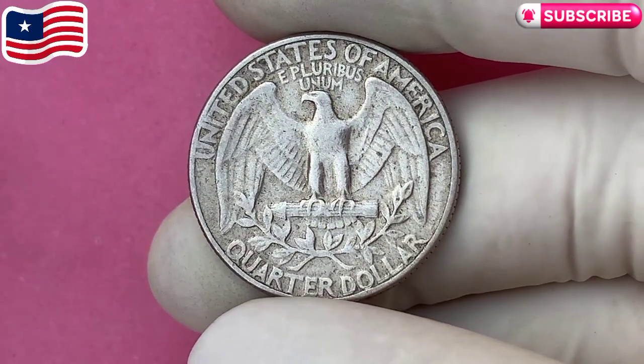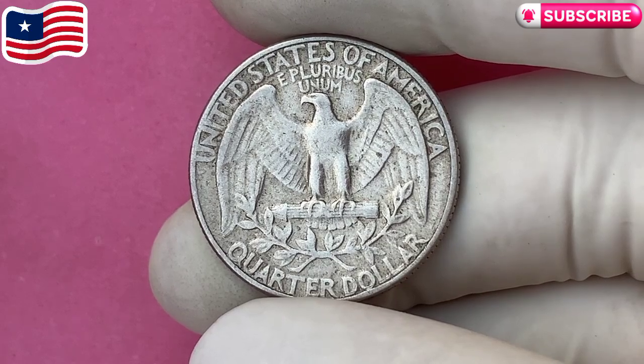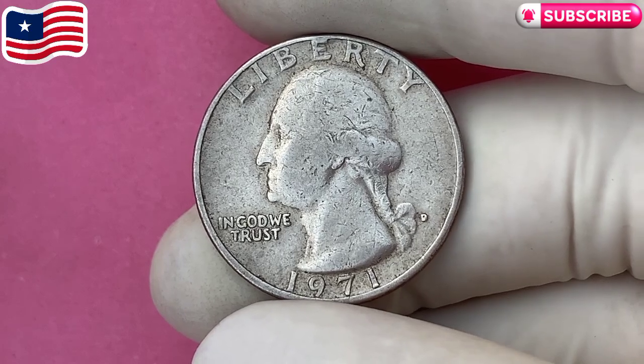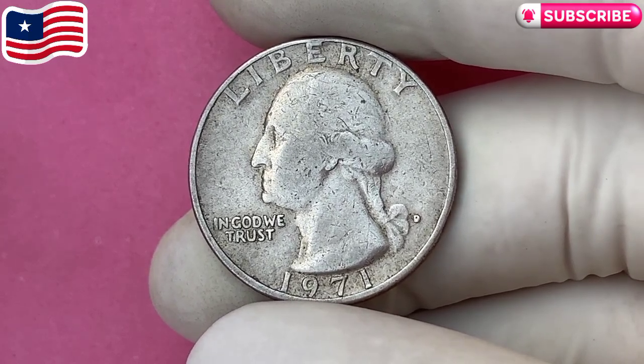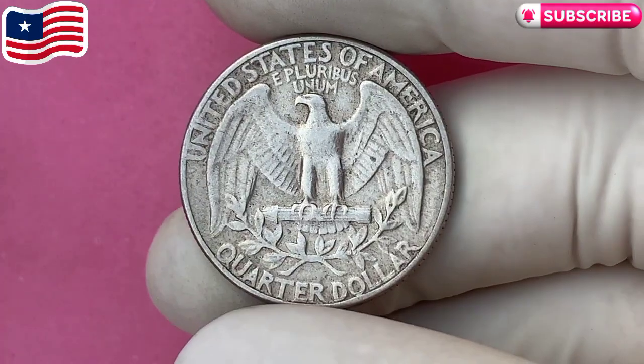At first glance, a 1971 D quarter may look just like any other quarter you've seen in your pocket or piggy bank. But what if I told you that this coin, minted over 50 years ago, could be worth a small fortune? This isn't just any quarter, it's a piece of history wrapped in copper-nickel clad that has captured the attention of collectors worldwide.